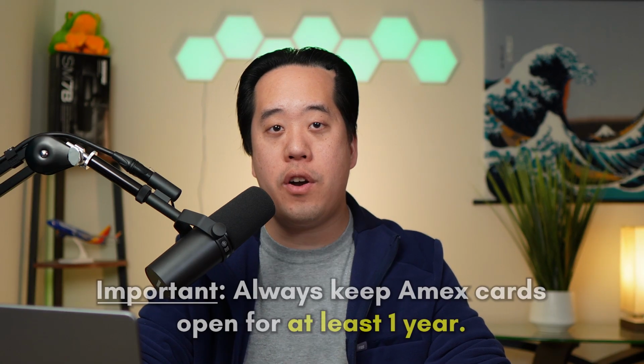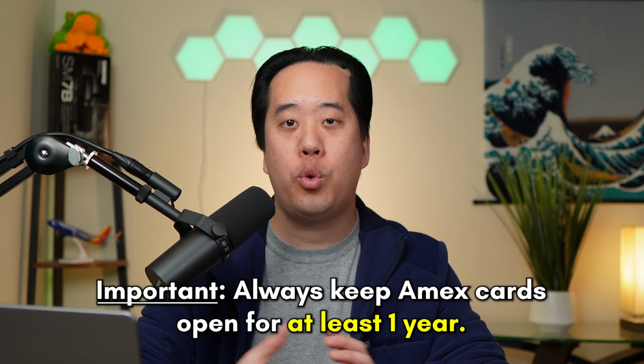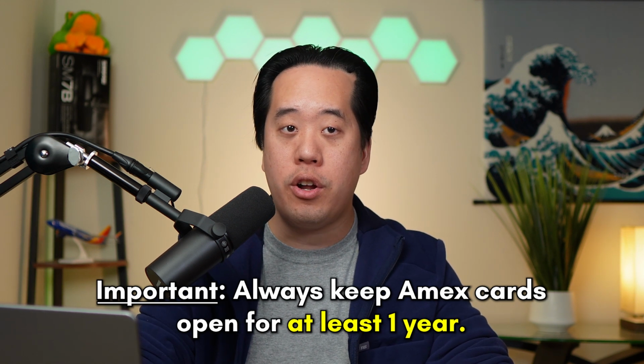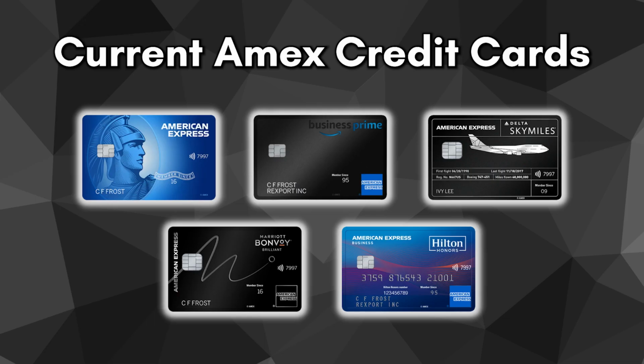And really quickly, as per American Express's terms and conditions, it's very important to keep the cards open for at least 1 year before closing them, or else you risk losing your sign-up bonus on that card, or even worse, they could actually terminate the relationship with you. With that in mind, let's take a look at the amount of time I've had each one of these cards open, and here are those numbers.